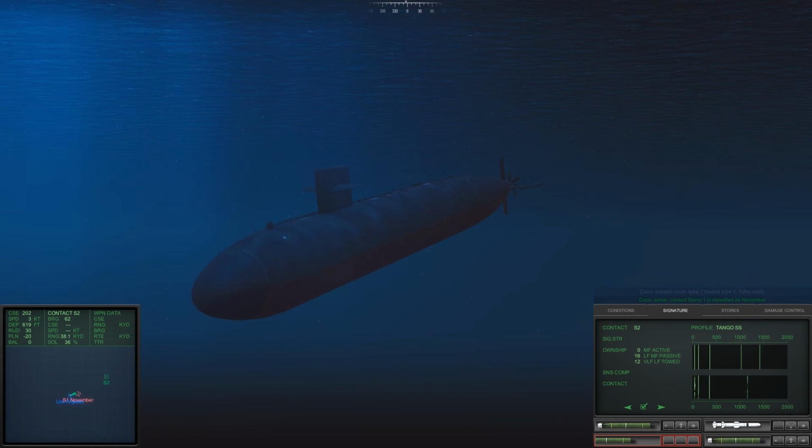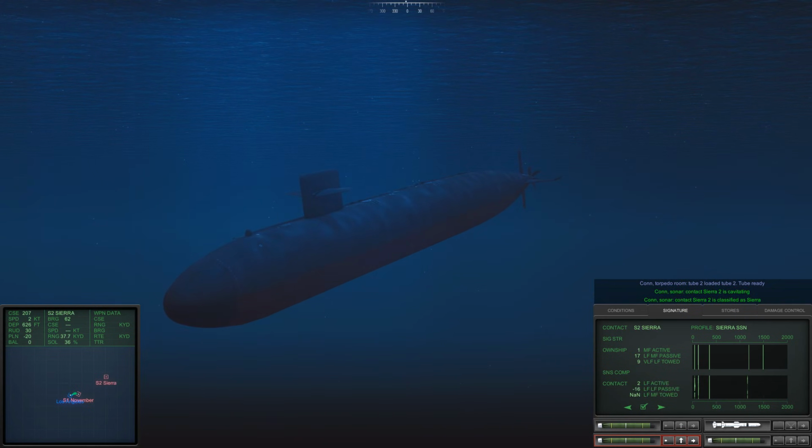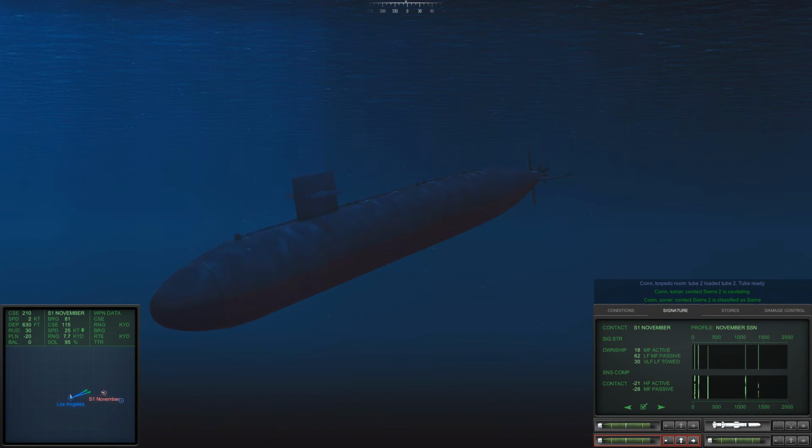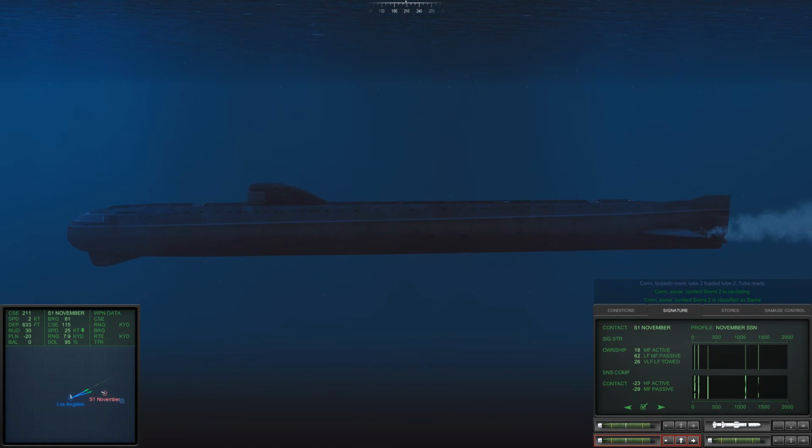Now, I do make a misclassification here. It lines up looking like a Sierra, but it's not quite an exact match. I go ahead and call it a Sierra. It is not a Sierra. At this point, I'm thinking, this is not my mission. A November and a Sierra, neither of those are missile boats. There's the November. He's cavitating heavily. I don't know if he's aware that there is a torpedo in the water against him.